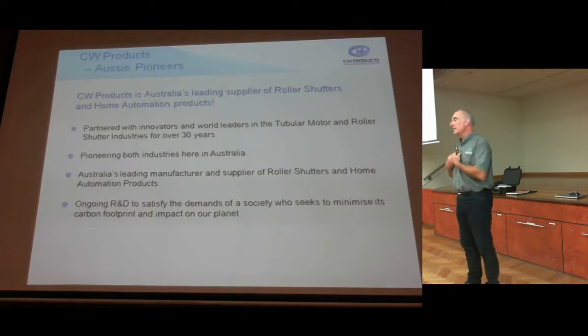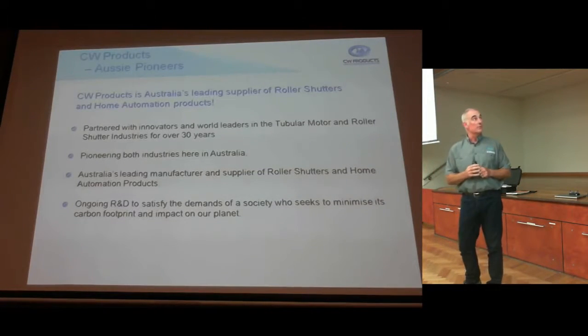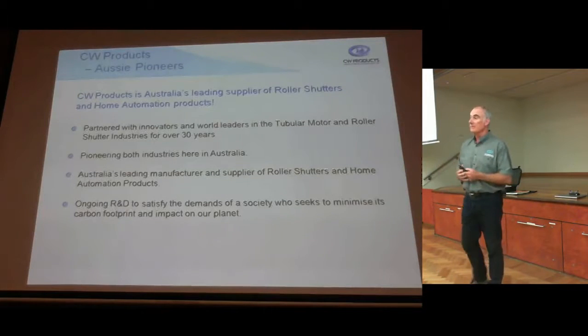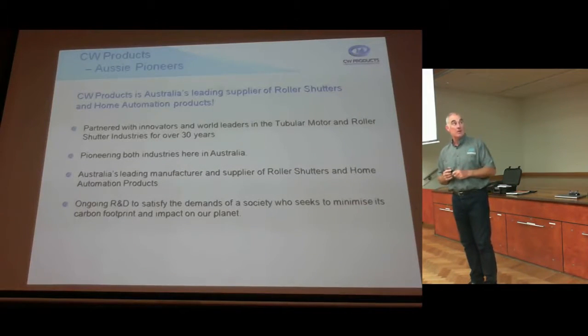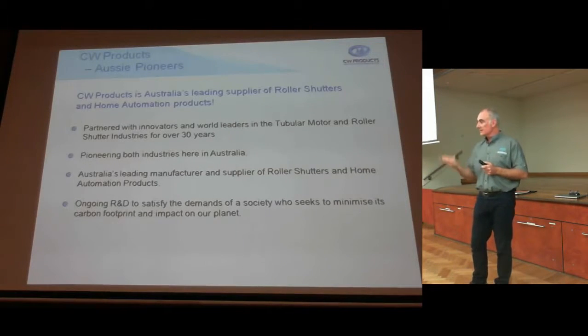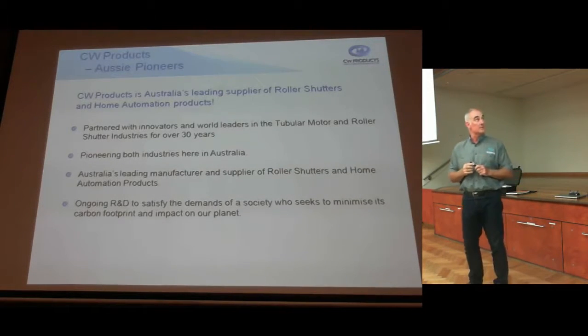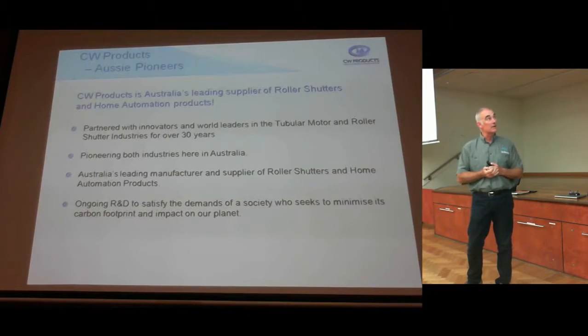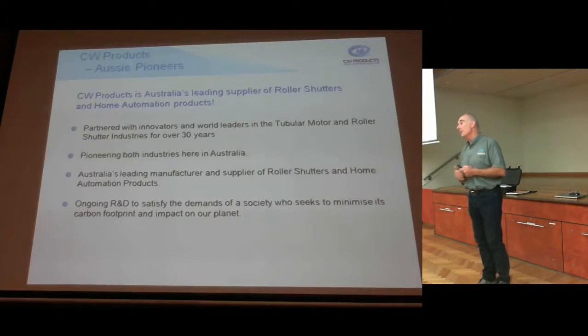In the process, we now manufacture our own, as Steve alluded to, in Murray Bridge. And we've also partnered with a company called Simu, who manufacture tubular motors in France, and we still have that long-standing relationship. So we've got relationships with the two inventors of both roller shutters and tubular motors that go back almost 30 years. We are proud, and very proudly Australian. We use the word leading, even though our two major competitors are both bigger than us.